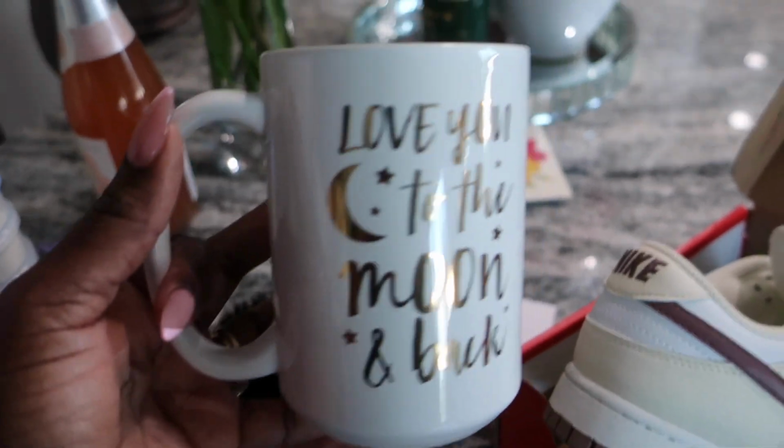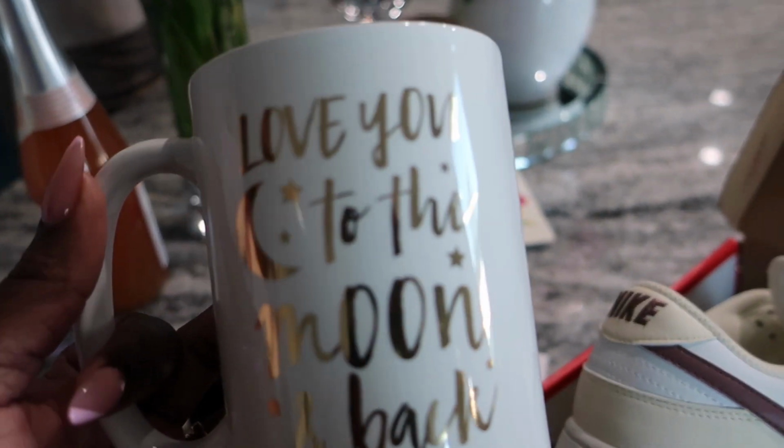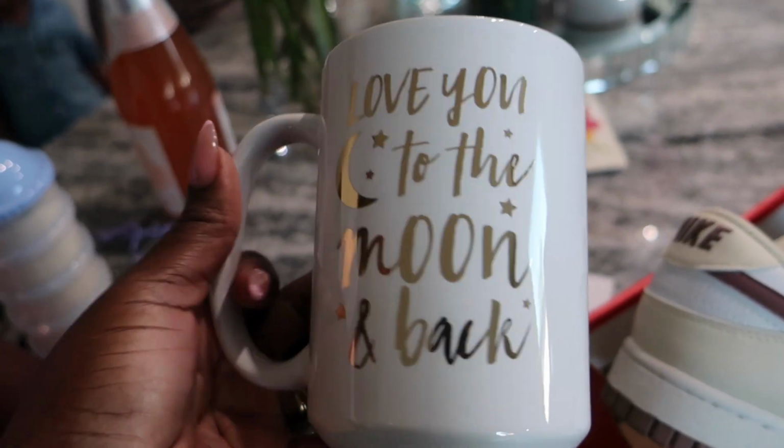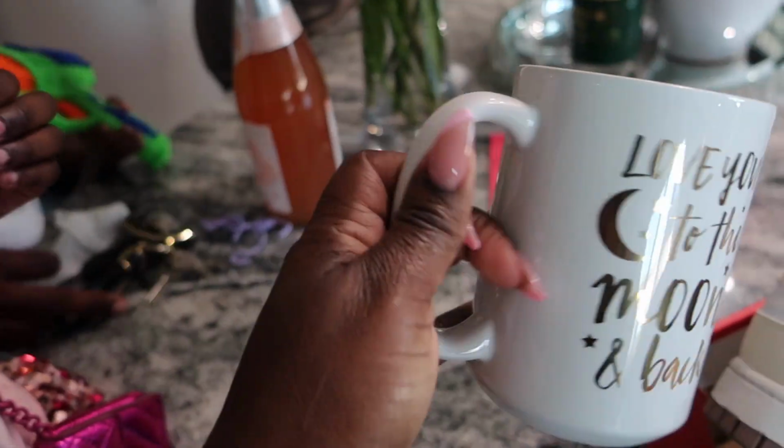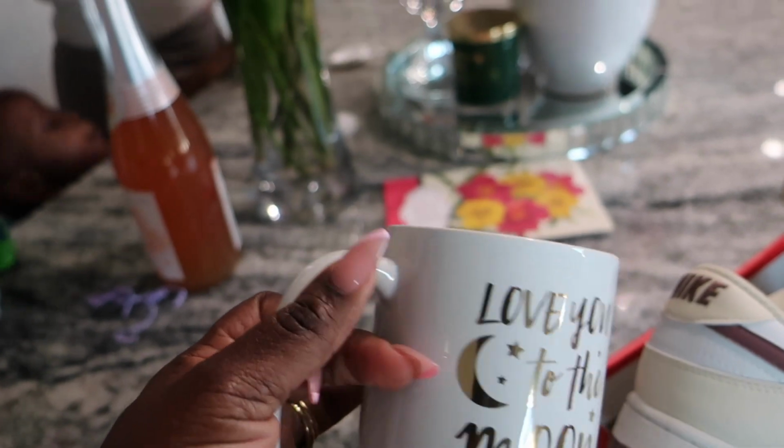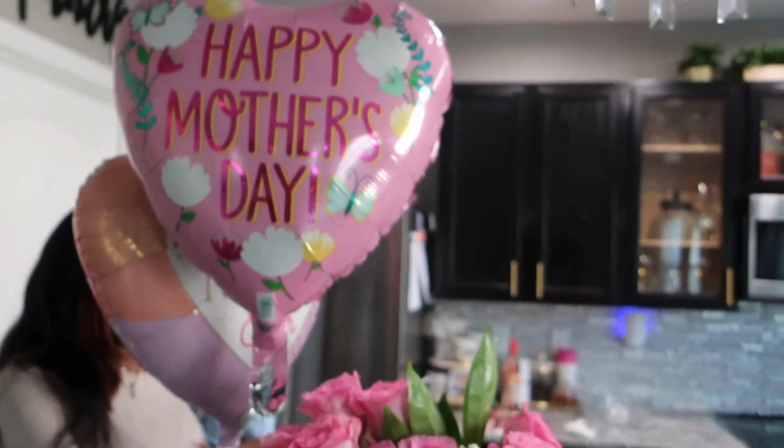And this is what Madison got me from school. She got a letter, and it says, love you to the moon and back. If you guys know, I love coffee mugs, and my dad broke one of hers, so I got her a new one. Madison, put this back. And like I said, I got some wine. But yeah, look at my stuff.